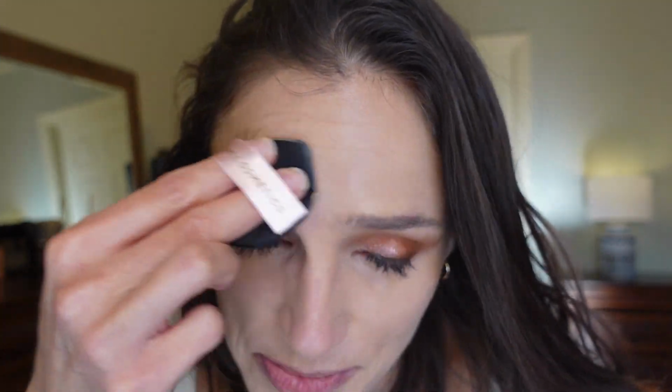It's just weird to only have this little thing to provide coverage with. I'm just used to going over so much more, like blending it down my neck or something. It's weird with this little cushion, but it's okay. Like I said, there's not that much product, so I just don't want to be wasteful at all. And this is doing it.